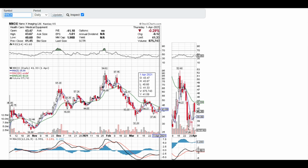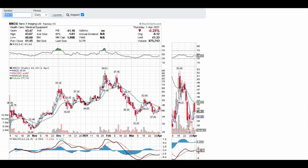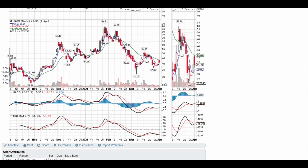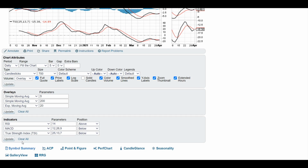It is already starting to trade above the 5-day moving average, as you can see, and that makes it already bullish. It had a tiny pullback, but of course you saw after hours it traded around $42.50. RSI is pretty much leveled out nicely. MACD and TSI are crossing over, so this stock is about to become very bullish, and with that FDA clearance news, this stock will definitely be even more bullish.